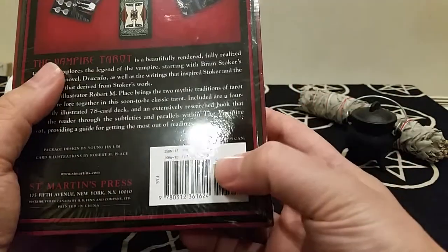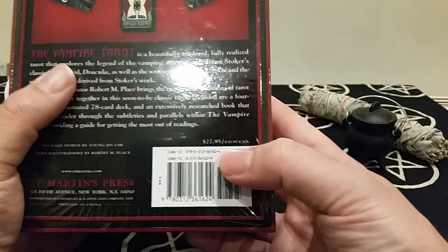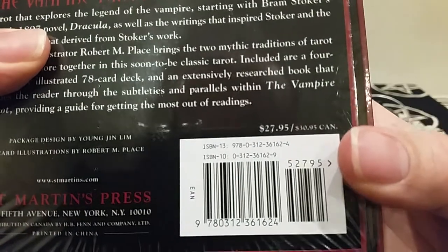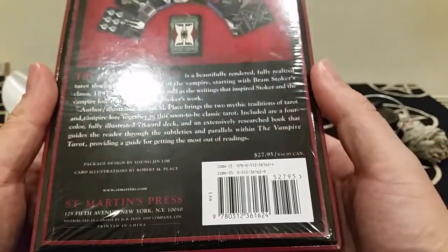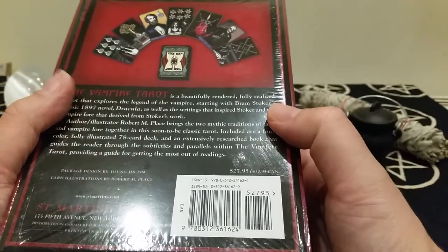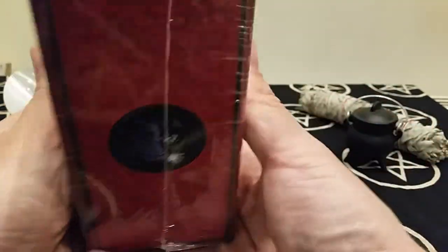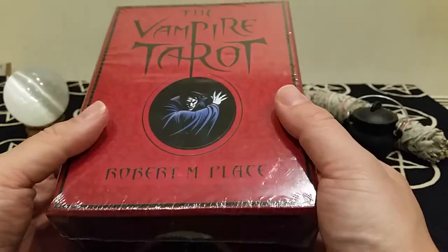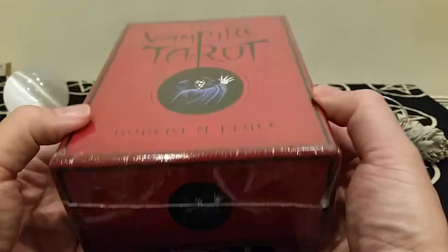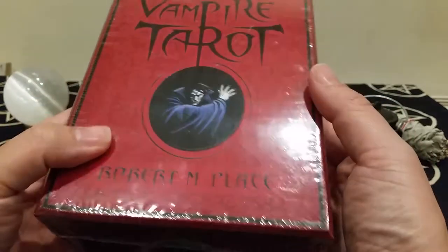It has $27.95 here on the back. Don't know if it'll focus. There we go, or $39, which is usually never the price you end up paying. I know in Ireland we pay a lot more than the back price when we're going to actual shops, which is fine because they have to make a profit. I just happened to get this on a good deal, even though it's very cheesy.